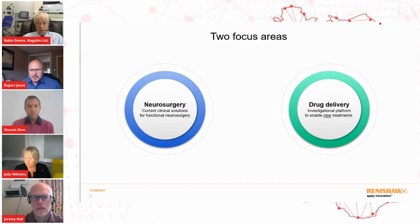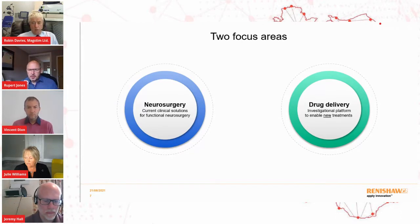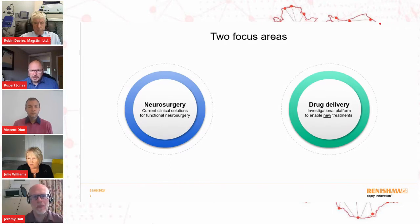Our neuro business has two focus areas. The neurosurgery business very much focuses on what can be achieved today using the tools already available to clinicians to address the needs of Parkinson's and epilepsy patients. The drug delivery business is targeted towards the future as it supports and enables research into the development and subsequent delivery of therapies to the brain.